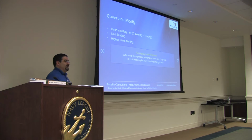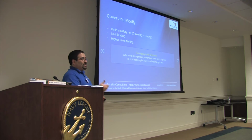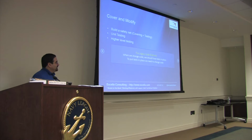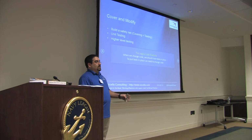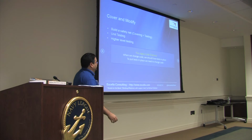Now, the major dilemma with cover and modify on existing legacy code is that we want to write tests so we can modify our legacy code, but we have to modify our code so we can write unit tests, or tests in general, against our legacy code. So there's sort of a catch-22 there. Yeah, it's a bit of a conundrum. But again, we're trying to move the application from a state of flux into stability so that we can actually make changes with confidence.